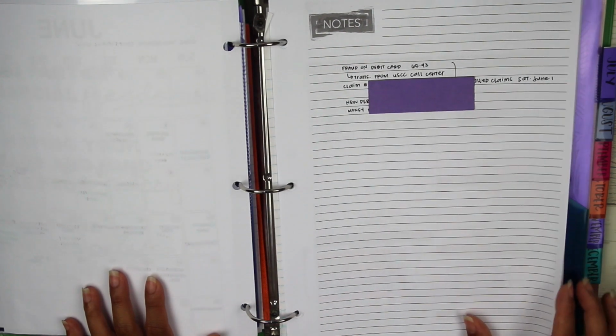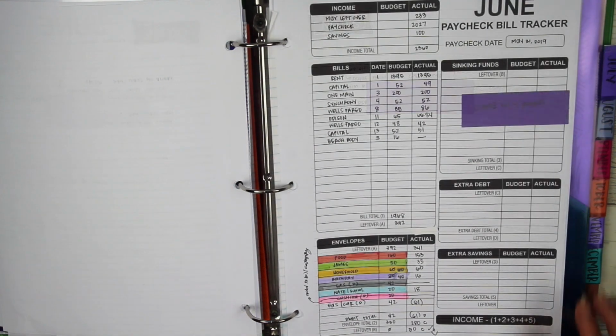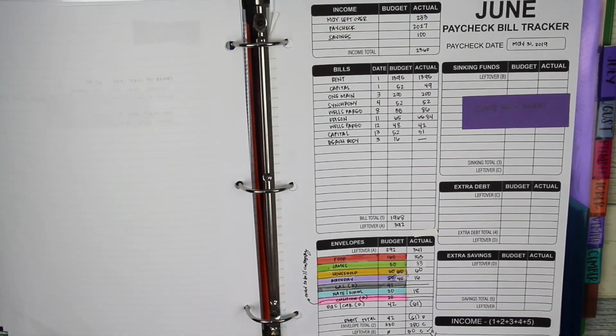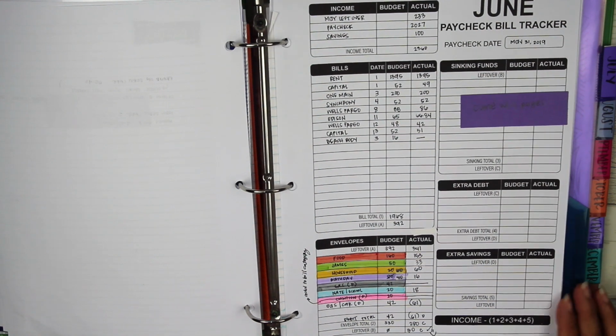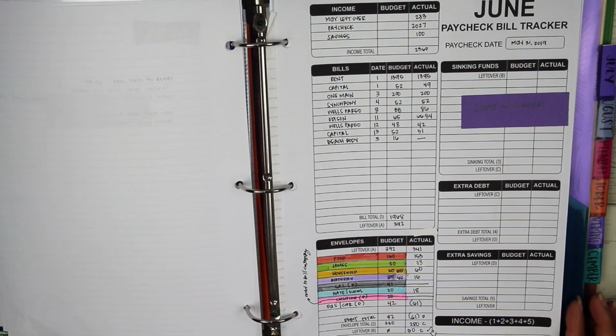You also get a notes page that you can print out, or you don't have to if you don't want to use it, but I just wanted to print it out. And on here I ended up using it for a fraudulent transaction that occurred in my account. So the next worksheet is the paycheck bill tracker, and you get 4 of these pages just in case you get paid 4 times a month.